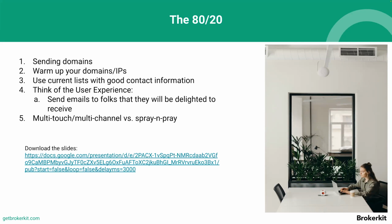The next is warm up your domains and IPs. And it's not just the domain. If I switch providers, the IP itself, meaning through a sender, warm it up gradually and follow those practices. Don't just switch providers, or if you've never done it, send huge bulk emails. Use lists with good, current information. MLS data is great. If you're using things that are not MLS data, check your list and check it frequently, because there's high turnover in real estate. After a few years, that list is going to be bad and you're going to get a ton of bounces and it's going to hurt you.